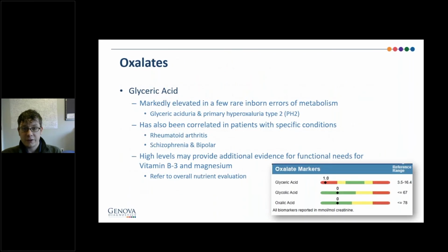It's about 50-50 really. So glyceric acid, just real quickly, is commonly seen and studied in a few rare inborn errors of metabolism, but it has been correlated with some interesting clinical conditions like rheumatoid arthritis, schizophrenia, and bipolar. Because this is a vitamin B3 dependent pathway, it might provide additional evidence for the need for vitamin B3 overall.